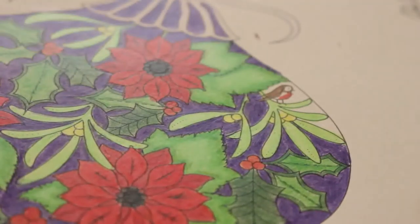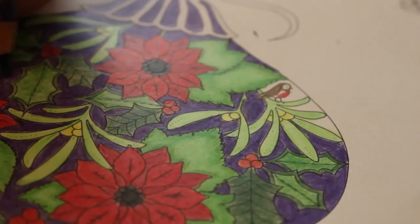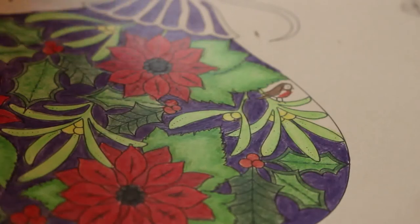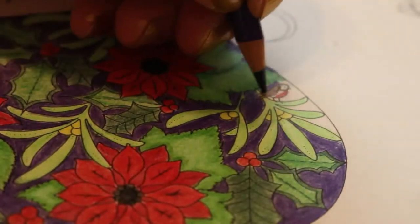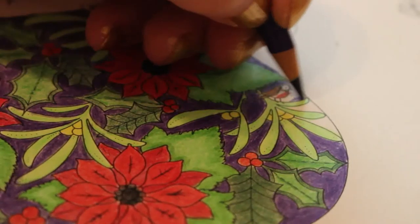So we've nearly finished the purple of the bauble. I might go over it off camera just to finish it off, get all the white bits out. And then again, I might not. Might just leave it as it is.